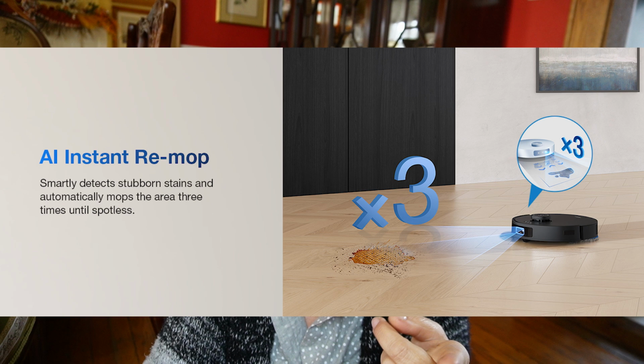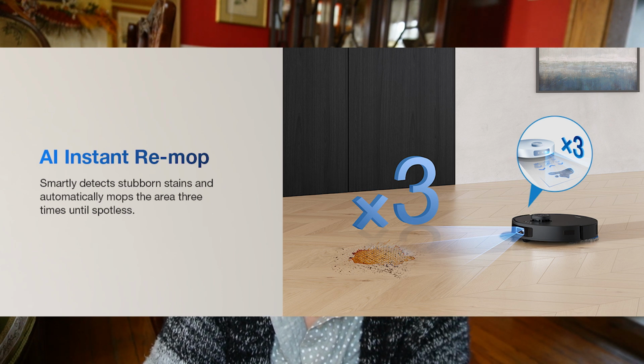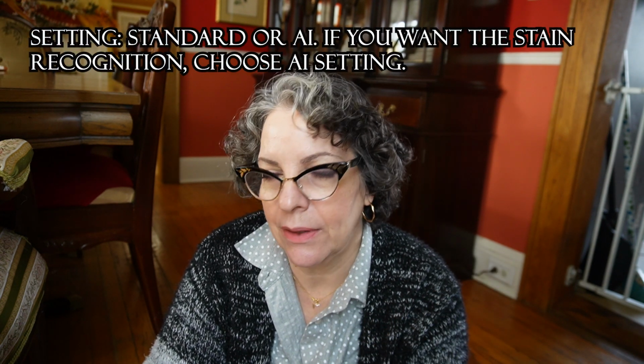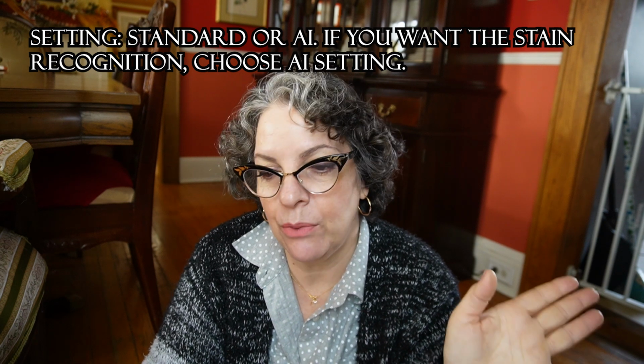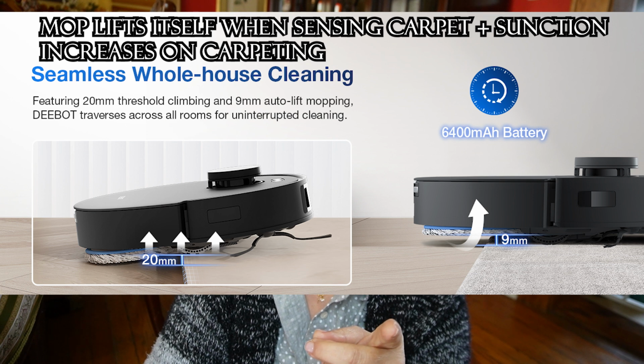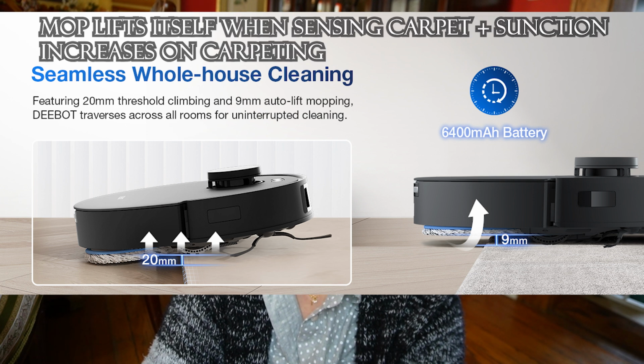The AI Instant Remop, that's what I was telling you about. It identifies and targets noticeable stains on your floor. Say, I have coffee stains, for instance. Coffee stains from drops, okay? Tomato sauce, whatever. It will see it because it's got a camera on the front, and you'll see it's pretty cool when you have pets too. It has a camera on the front, so it will recognize that there's a food stain or any kind of stain, and it will go back and mop it up to 3 times until it's gone, basically.